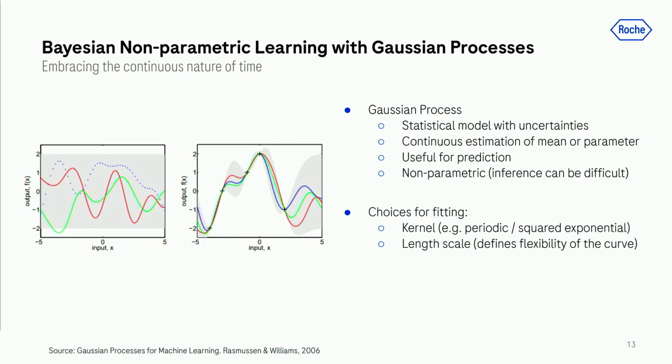I'm sure everybody is familiar with Gaussian processes, but just to give you a quick idea of what we are after, especially because I wanted to contrast it with what I mentioned earlier about getting an average of all the data and doing a statistical test for a specific week.